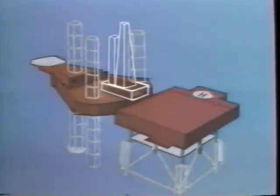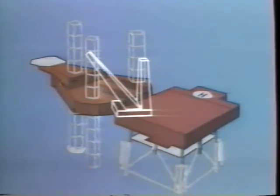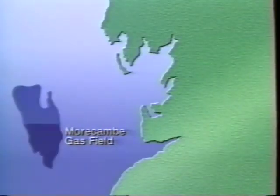Costs could be further reduced by the use of a portable slant drilling rig, moved to each platform in turn by a jack-up support barge. British Gas commissioned 2 such barges, Morecambe Flame and Bay Driller. Development of the fields was planned in 2 phases.